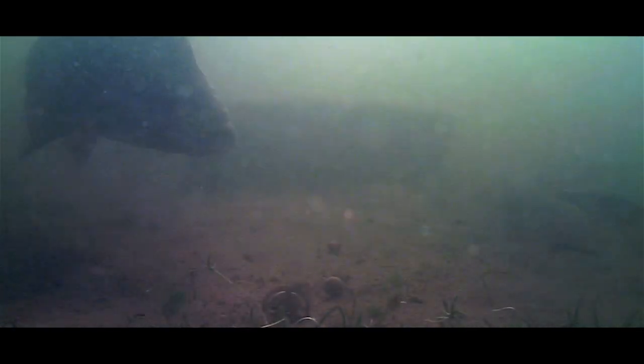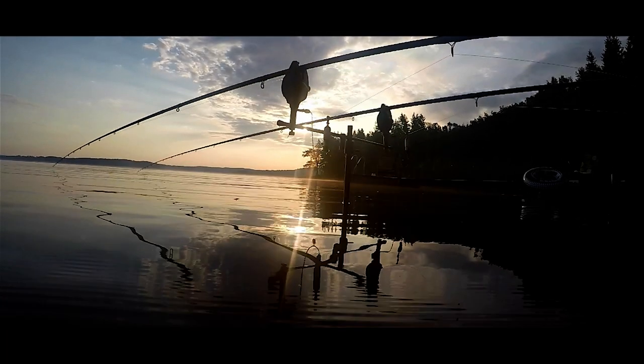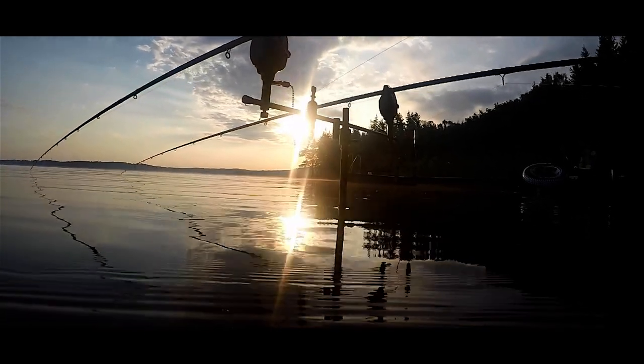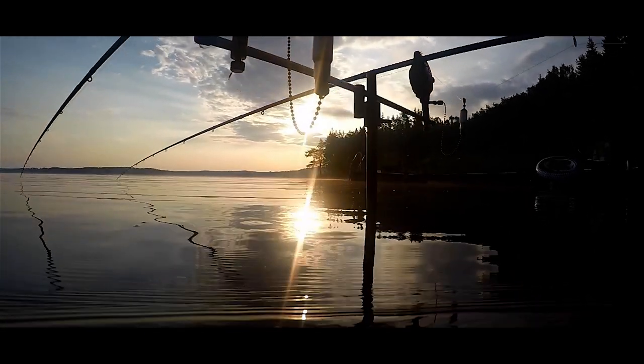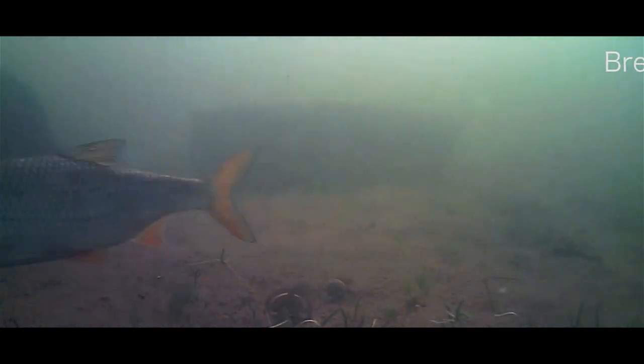Here you can see a behavior that you only get from a high quality bait. Bream picking up boilies without any hesitation. But a factor you have to take into account is the time of the day you're fishing. Early mornings you get much less hesitation in general, and midday even the best baits can be rejected.